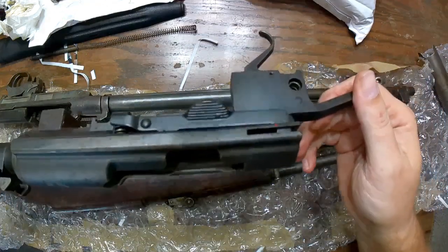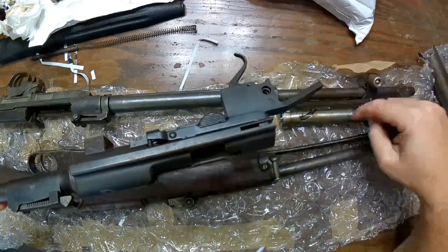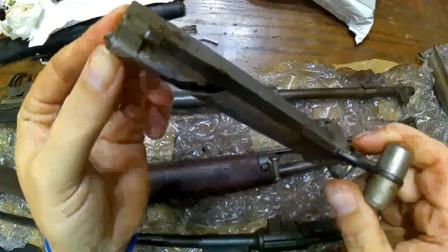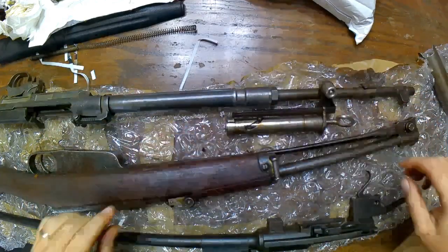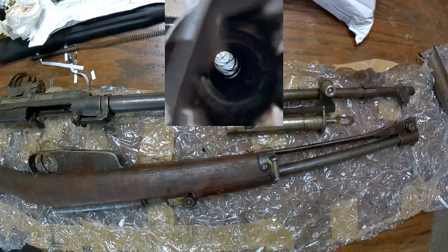Okay, so like an idiot, because I haven't educated myself, there's a bolt release right here. So I just took the bolt out. Here's what the bolt looks like. Appears to be in decent condition. Let's check out the bore off camera. I'll insert pictures.